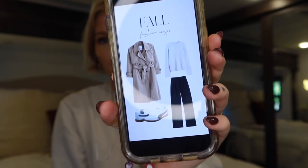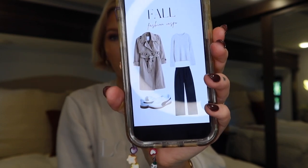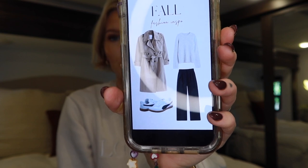Sorry for the glare from the ring light, but these two pieces are from H&M. I have a trench coat from Abercrombie & Fitch and some sneakers for like a business casual, comfy casual outfit right here. And I have a ton more of these. The reason why I like to do this is because I am a visual person and a lot of times I actually have a hard time coming up with outfits.